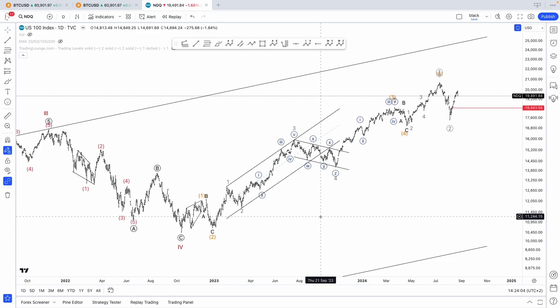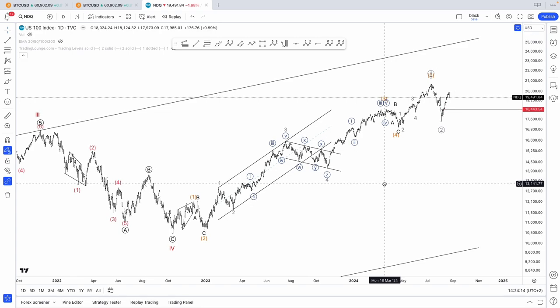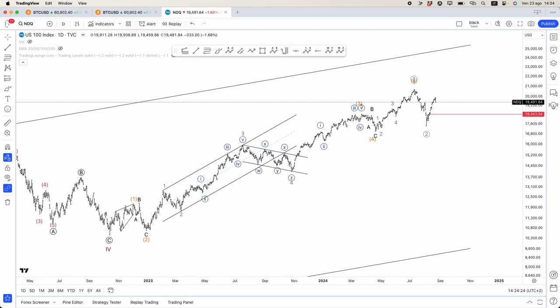So as usual, I will leave you the longer term count popping up on the top right of the screen, where I go over multiple different long term scenarios that are available as of right now. And today we're going to focus on my main count, which is the one you're looking at right now. Now I wanted to mention that a member today shared an interesting count which I wanted to share. So let me show you.